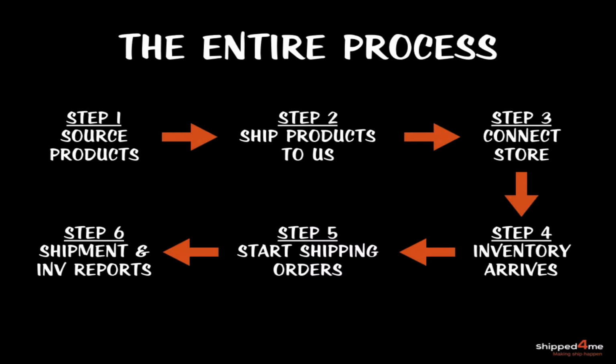Next, step 5 is we'll start shipping your orders out. Once we do some stuff with the inventory, which we're going to go through in a little bit, after we get that set up, we start shipping your orders either the same day or next day. Step 6 is we send you shipment and inventory reports. So that's the general process, and what we're going to do is walk through each step.